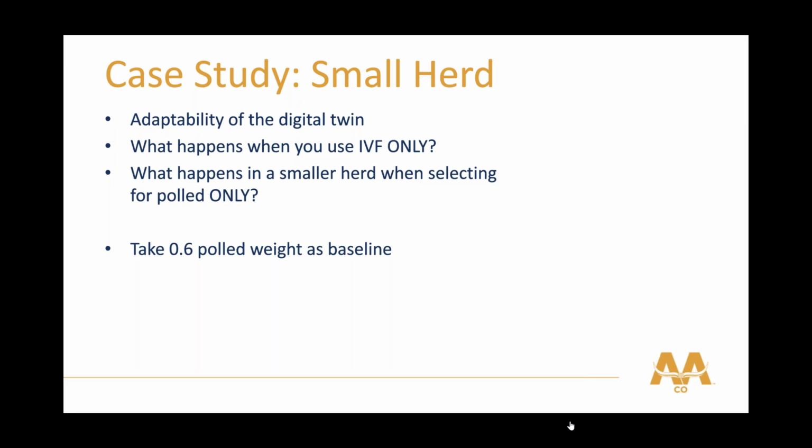And in doing that, we wanted to look at a scenario that's fairly common in the industry, which is: what if you have a small herd and you're only using IVF to breed your animals? What are the outcomes from that going to be? Can you get a higher rate of genetic gain even with that small herd? And what is the impact on inbreeding likely to be? For this, I've taken that 60% weighting on polled as a baseline, just because it seemed to be optimized for AACo's herd. And then I've compared that to this smaller scenario for genetic gain and for inbreeding.